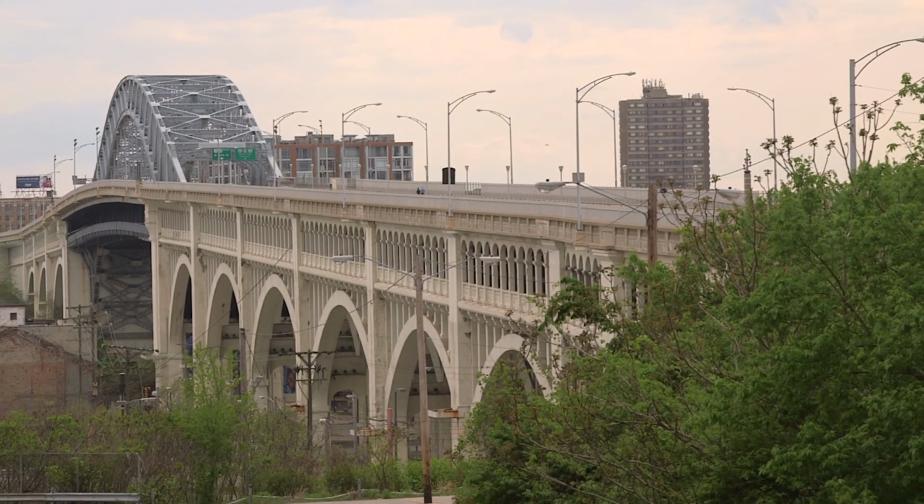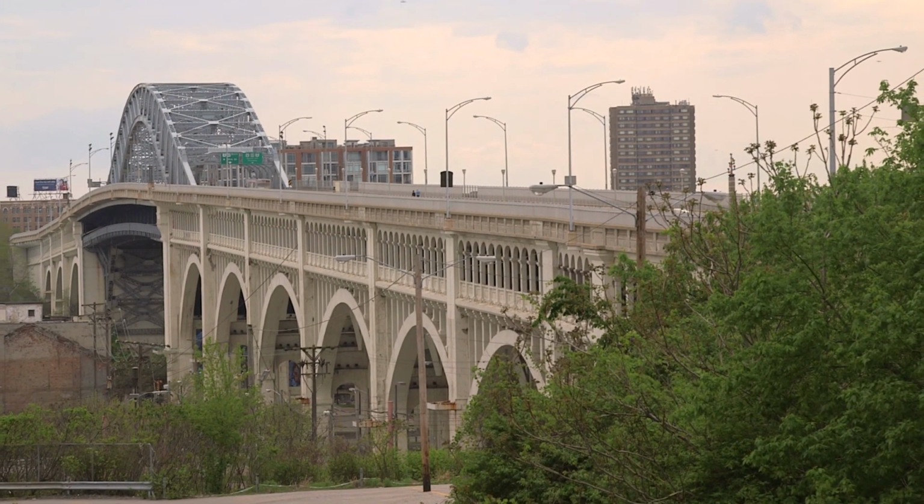It's already there, I guess, is one of the points that's important to make, and it'll wait for us. The Detroit Superior Bridge will wait for us. But how long will Cleveland wait on the bridge?